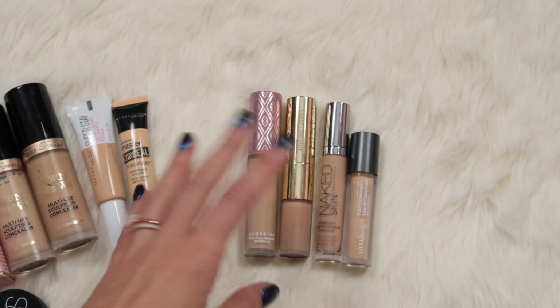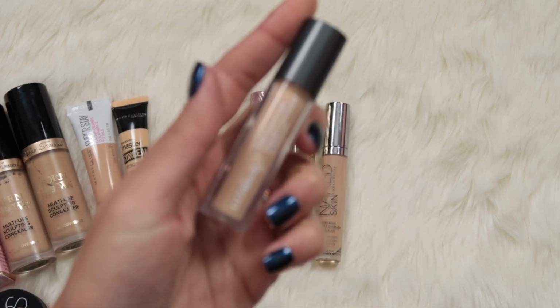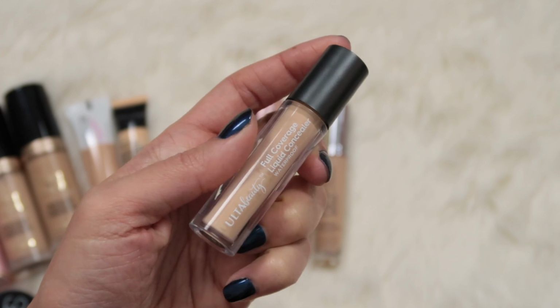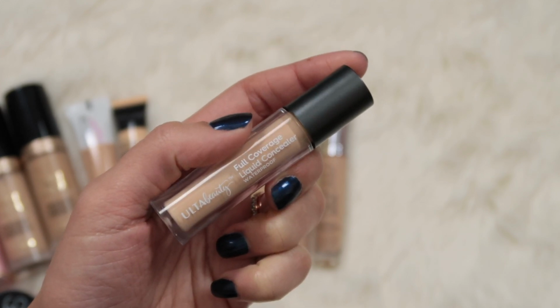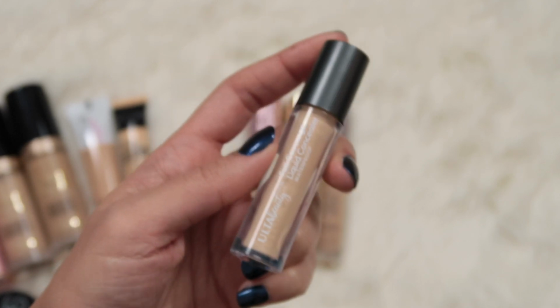And then these guys are giving me a little bit more of a hard time. I think the Ulta Beauty Concealer, this I bought in 2019, so it's newer. I tested it out a little bit, I liked it, but I didn't fall in love with it. But I probably could give it another couple of tries, so I think I'm gonna hold on to this.